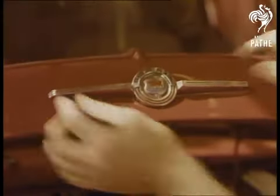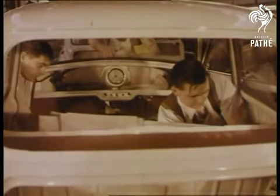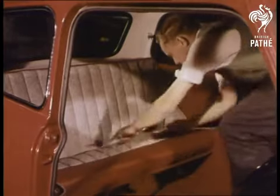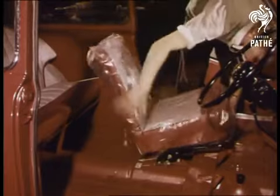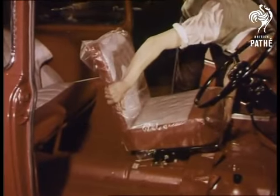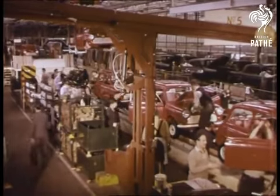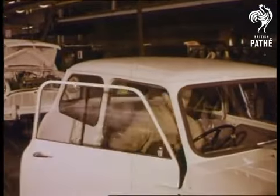The Morris emblem with the famous Cowley bull is put on, then the seats are added under the watchful eyes of inspectors. And now the Morris Mini Minor has become a production line reality, ready in a minute or two to drive off.